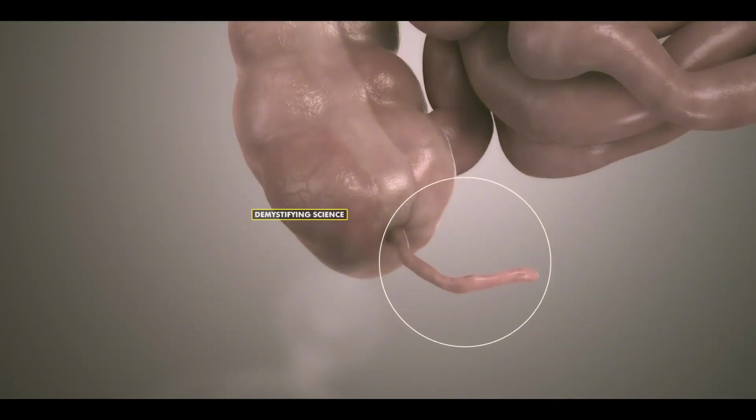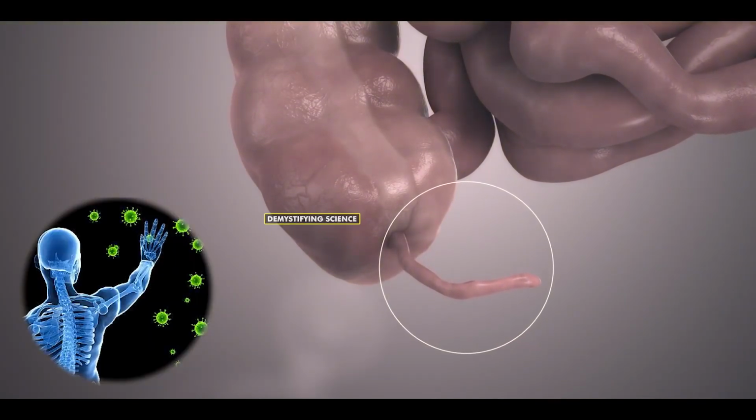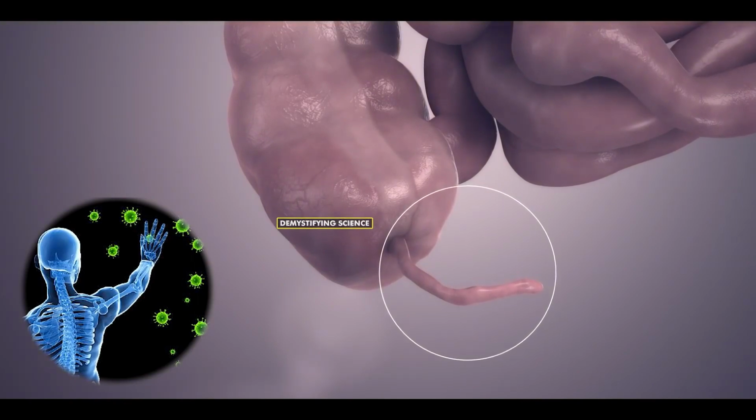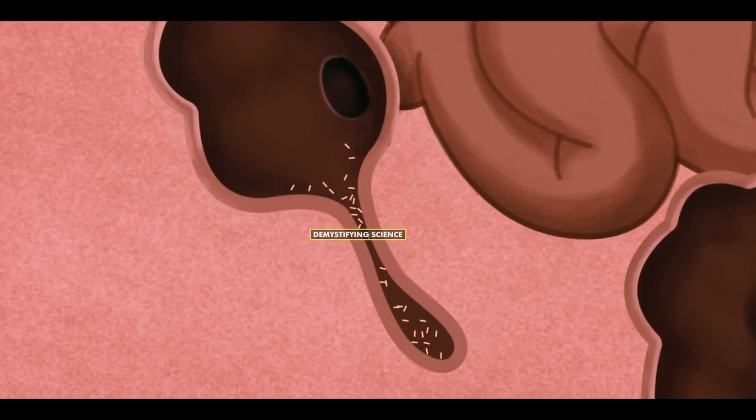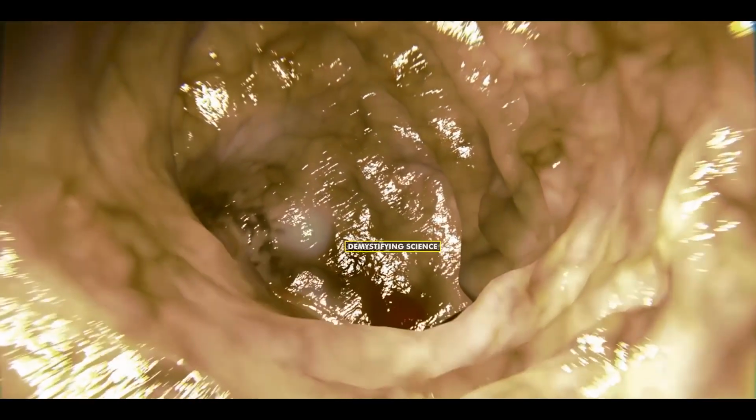However, according to some studies, the appendix plays an important role in improving our immune system. Besides this, useful bacteria can also grow in the appendix, which is important for our digestive system. Additionally, cells lining the appendix secrete mucus.